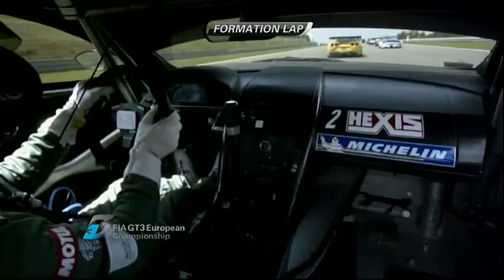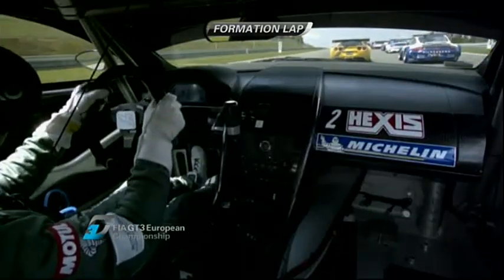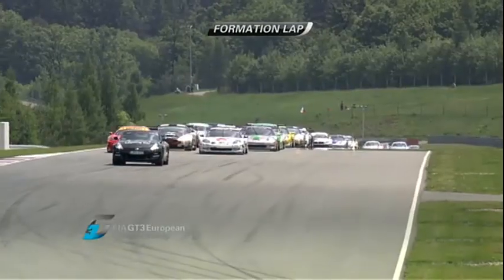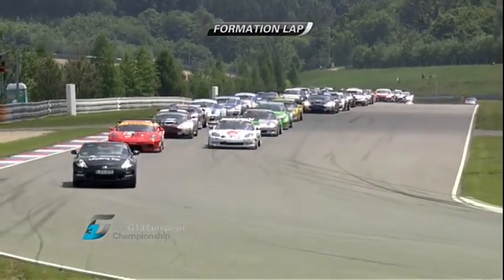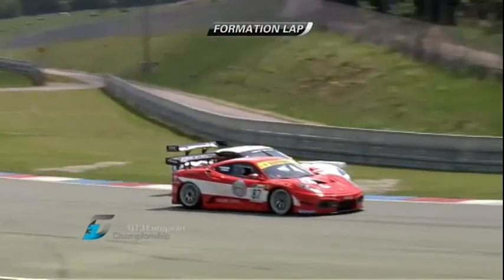Is he trying to warm up the brakes as well? So he's on the throttle, then hard on the brakes, on the throttle, hard on the brakes. He's trying to get a bit of temperature into those brakes, not only because you need the brakes at the correct operating temperature, but because it also then transfers the heat into the rim, which then also heats up the tyre, so it keeps the tyres nice and warm as they're just about to start this race.